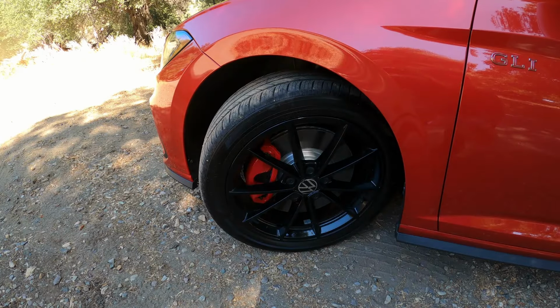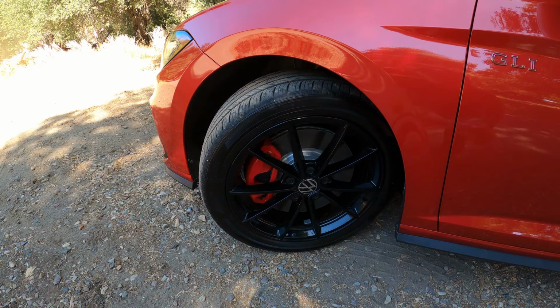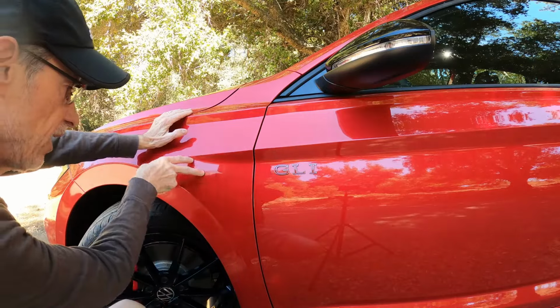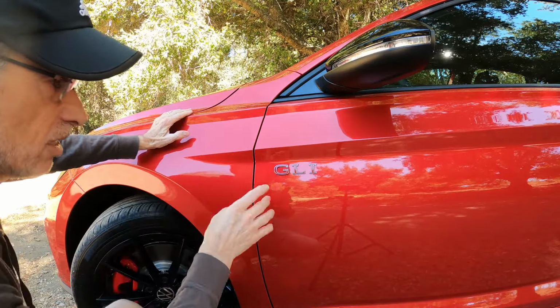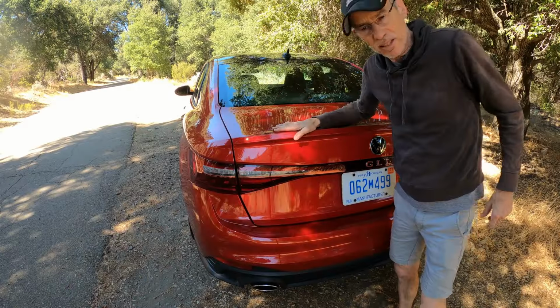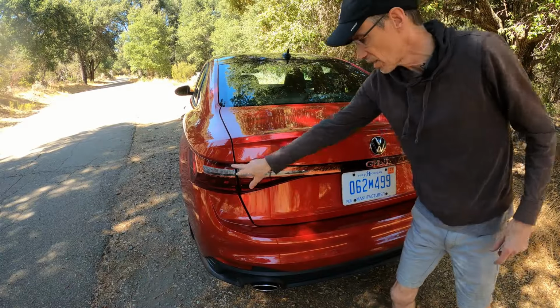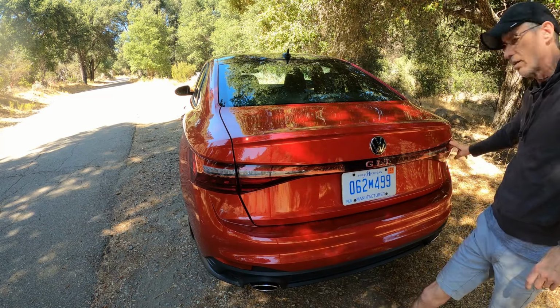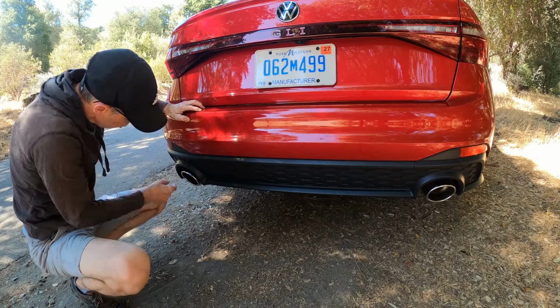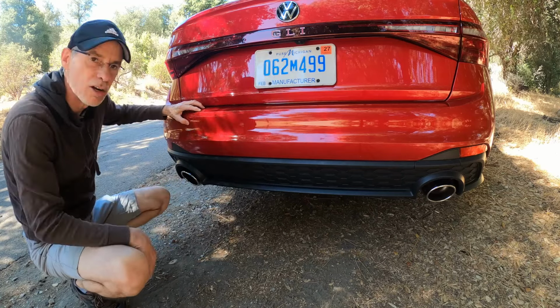Additionally, the GLI borrows the 13.4-inch front brake rotors and big floating calipers from the 7th generation Golf R, as well as 3-way adjustable adaptive dampers. And then the model designation that used to be right here on the front fender has now been relocated to the door, and it's simply GLI. At the back, there's a new trunk lid, and these taillights now span the whole width of the car, which is pretty standard these days. And then two really nice chrome-looking tailpipes, which are real.